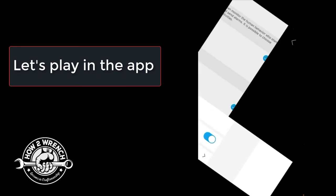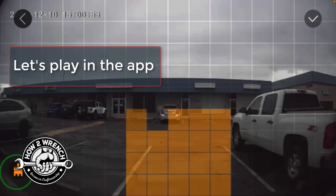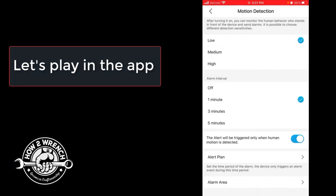Check this out. Alarm area. Basically, I could click how big I want the box to trigger an alarm. And then if you realize that's just too much, you can hit the little eraser. And so what I've done is just kind of picked in front of the door, and what you could do is have a person stand there right in that spot and figure out what squares are right in front of the doorbell, and then hit the save, and we're back at it.